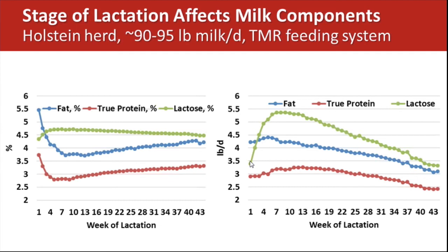Well, this one, you start looking at lactose and say, wow, so she's producing a lot more lactose. That drives milk, right? Yep, okay. And then she starts down, and I kind of look at this, and we're going all the way from 5.4 pounds of lactose per cow per day down to 3.5. Boy, that's a lot of glucose.